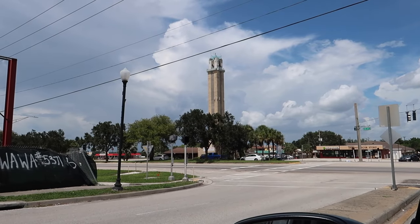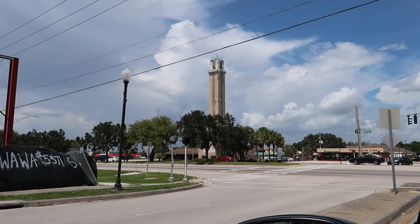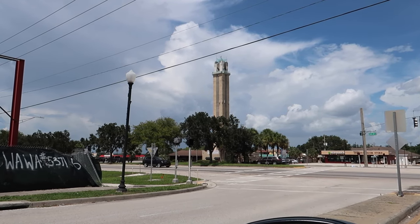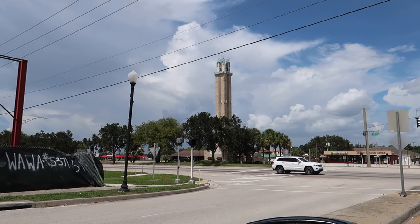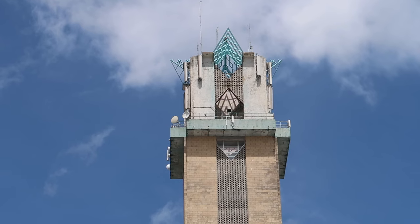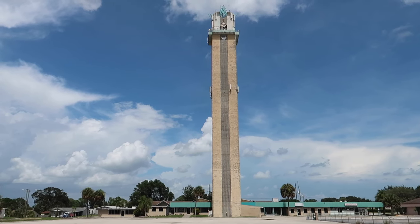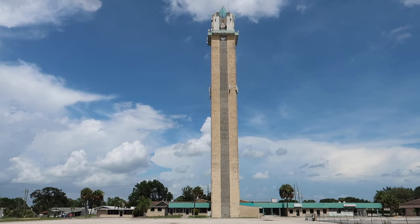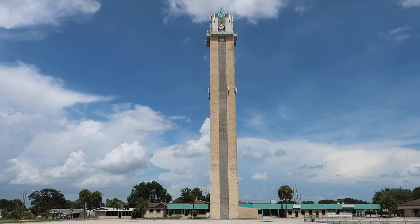And here we are approaching the Placid Tower once again. This time the sun hitting it from this side looks better. Can see it a little bit more. Oh yeah, definitely lights up a little more when the sun hits it. You can definitely tell. You can make out the brick more, all the brick blocks. So many of them, almost 100,000.